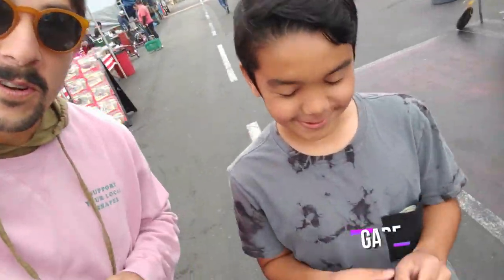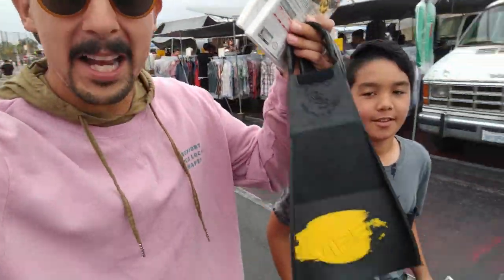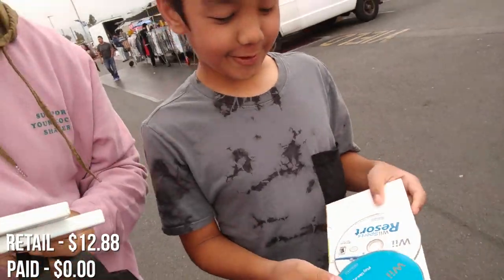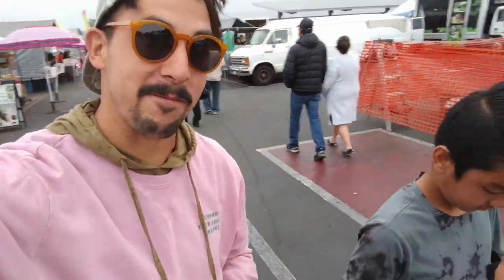So I bought Wii Sports because lately I've been getting into Wii games. Well, it's funny. Yesterday we were hanging out with you and you literally said, I want to get into Wii Sports again. And then another big find, I mean, for people who don't know, I got a pair of Viper fins for $3. I know not a lot of people know or care about this stuff, or maybe not. Oh, Wii Sports Resort was in there. Wow. But I got these for $3, and Vipers are literally like $65 fins.